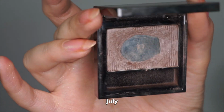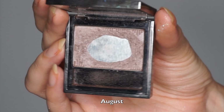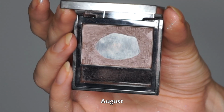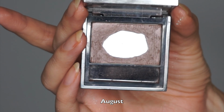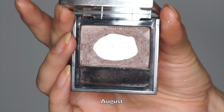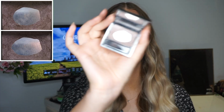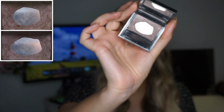I've used this one 36 times in the past month, and this is what it looks like today. I haven't looked back at the footage yet, so I don't know if the pan has expanded, but I'm hoping it has. I feel like it should have, because I use it so consistently, but you would be a better judge of that right now, because I haven't looked back at the footage yet. But this is again where I'm standing today. So really happy with this product. It's definitely getting quite a big pan. It still has a lot of product in here.